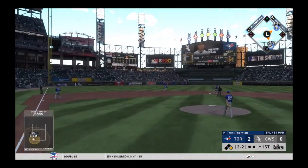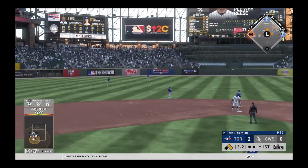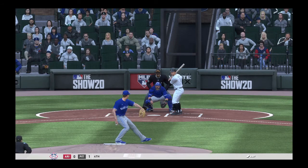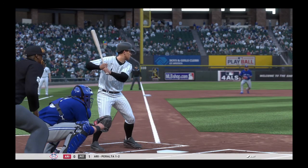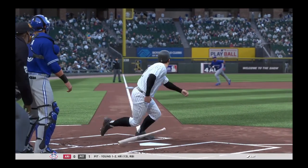Swing and a liner toward the gap in left center. A dive, but it's off his glove. As a batter right there, that's exactly the pitch your eyes light up on. You know he's known for a nasty split finger, but he left that one thigh high, and the batter did exactly what he's supposed to.